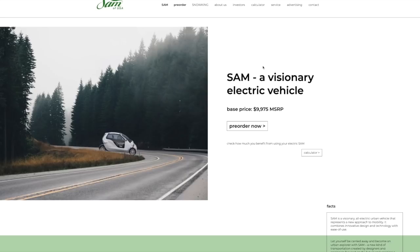We just have to take a little bit of side streets here and there, because my SAM is a European spec that is limited to 55 miles an hour, which is way enough for city driving. Trust me, I pass people all the time on regular city streets, so I'm not worried about that at all. So make sure, guys, you get in there, get your deposit down. There's a lot of big things coming up, guys, for SAM. Be a part of it. Be a part of its evolution.